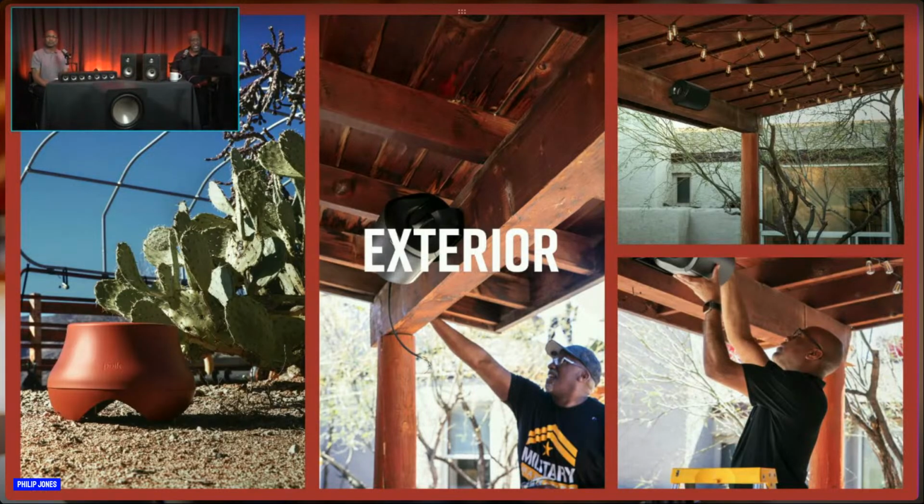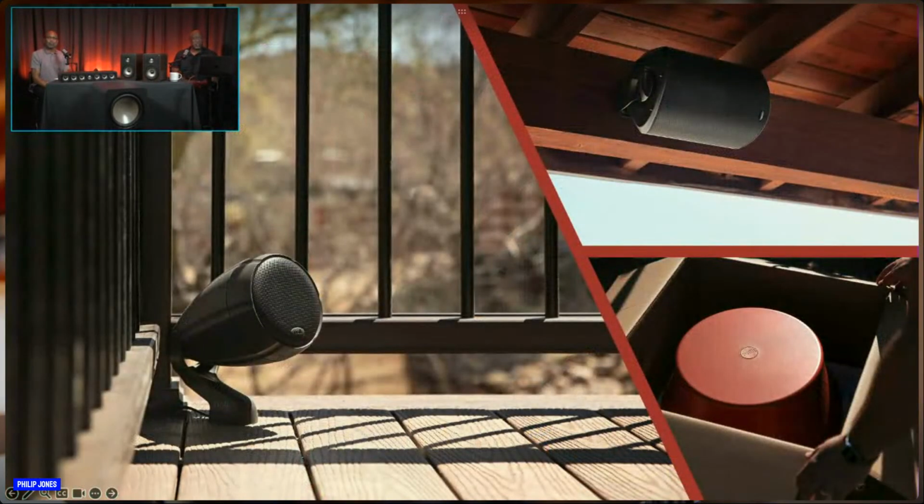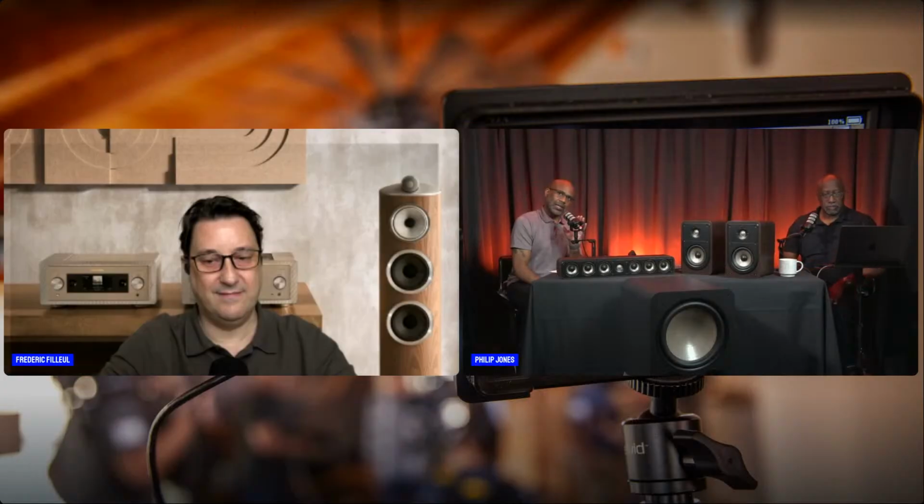On the deck, those were easier. The wire that came out of the house was high, so we ran it down the post and then under the deck. Then the wire came up under the deck for the satellites sitting on the deck, and the subwoofer was under the deck, so you didn't even see it. Pretty cool. And yes, we did use dielectric grease, so no water intrusion got into any of the connections.